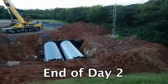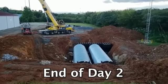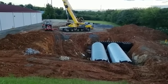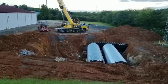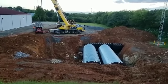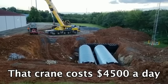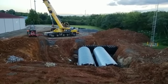Okay, we have them both in. Beat nightfall. Crane is going home today. Tomorrow morning starts welding up all the seams, vent pipes. Tradesmen are coming in. As long as the rain holds off, we will continue to make progress.